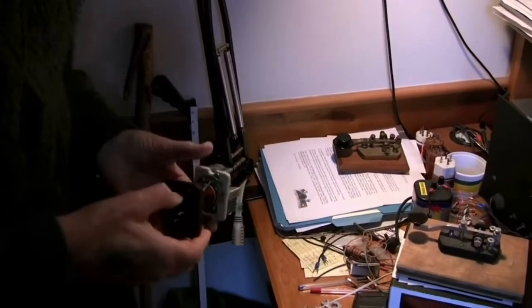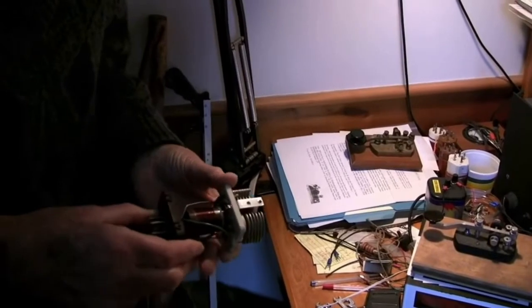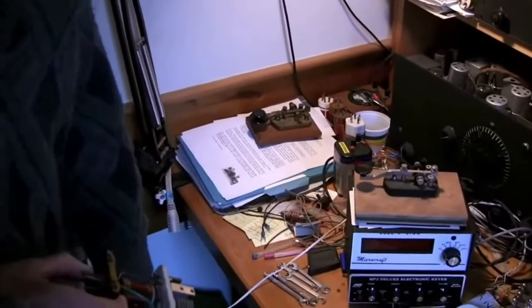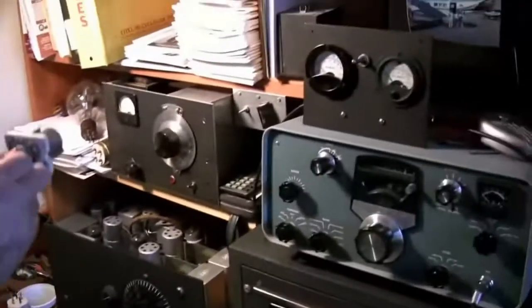And so I got this to work very well down on the 25 and 30 meter shortwave bands. And that's as close as I got to 20. No, never got it up to 20 meters. No, I gave up on that.